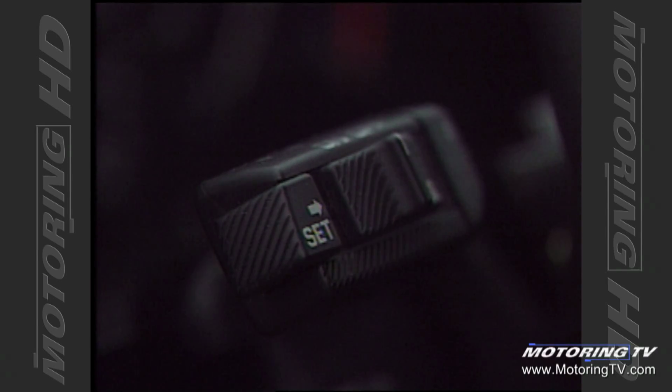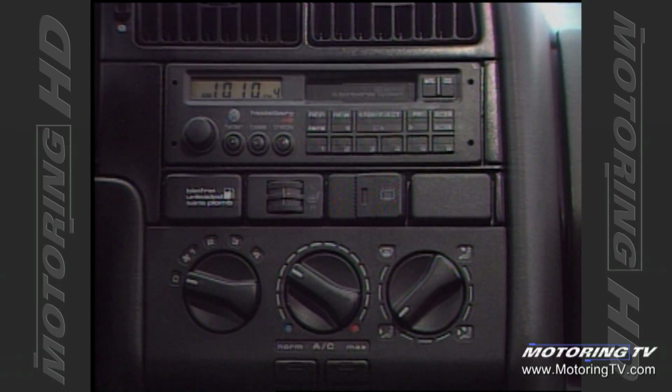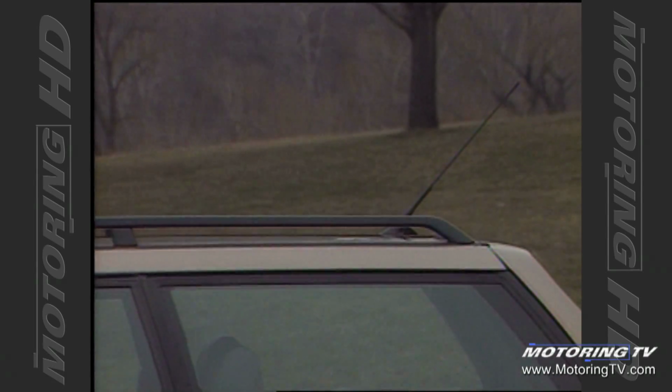The wiper switch houses too many functions, and to the last, I was never quite sure if the rear wash wiper was actually turned off properly. The stereo deserves an honorable mention for its superb sound quality. No wonder it's one of the most sought after by thieves. As you can see, the Passat wagon features a roof rack. A nice idea, but the choice of location for the radio aerial seems somewhat curious.